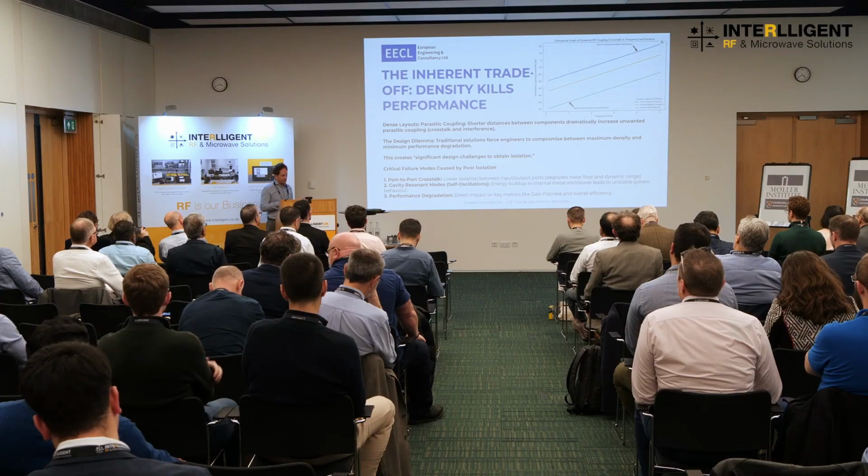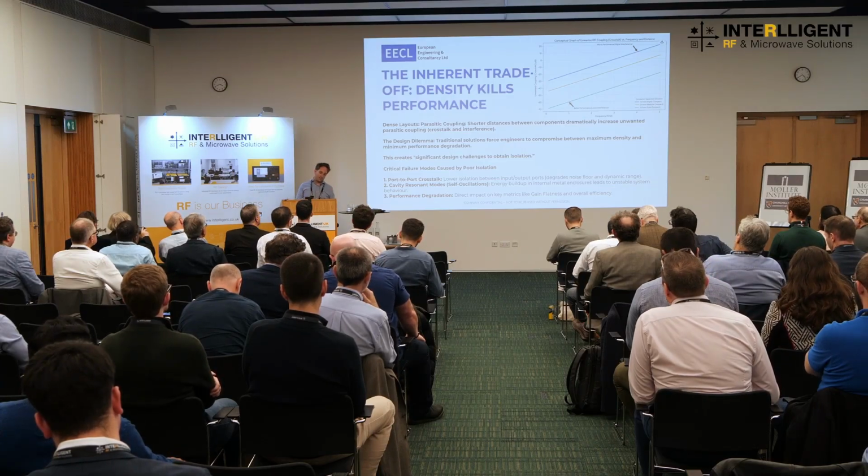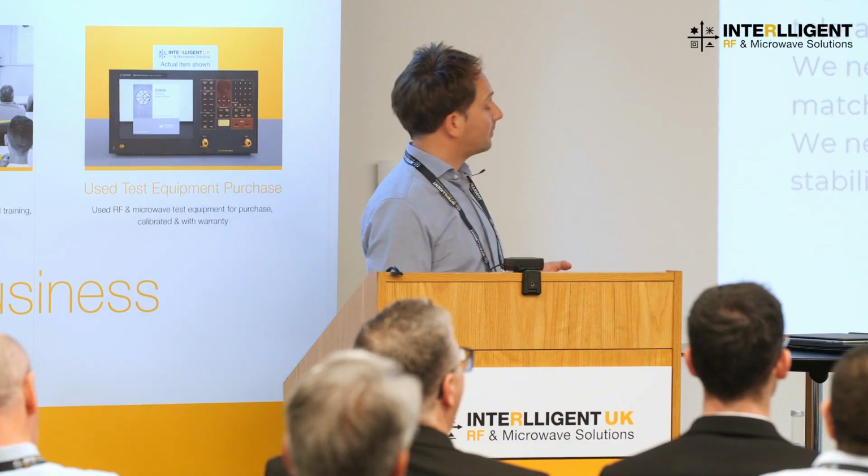Obviously, as you try to compact everything very small, the performance goes down. Just a simple graph there showing the higher the frequency, the more the coupling, the more the distance needs to be. So we've got significant design challenges to obtain isolation here. Critical failure modes are always port-to-port cross-talk and cavity resonant modes, things might oscillate, and everything degrades. Gain flatness, efficiency, return losses, it all changes as you try to squash everything down.